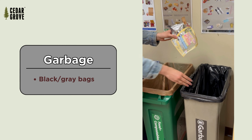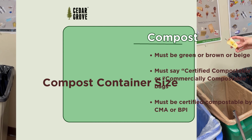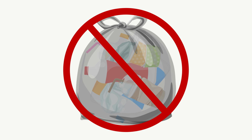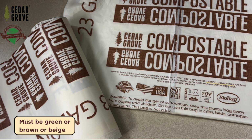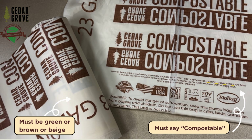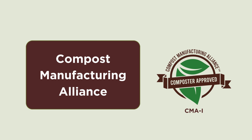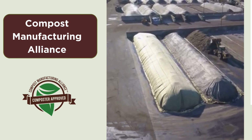For the garbage containers, we recommend using black plastic bags since black and gray are universal colors for garbage and landfill. For the compost containers, we only accept certified compostable bags. This is because plastic will not break down in the compost process, and therefore would contaminate the food waste stream. When investing in compostable bags, keep in mind the 3 key identifiers for all compostable products. First, the item must be green, brown, or beige. It must say the word compostable, and it must be tested and certified through a third-party certifier. Here at Cedar Grove, our third-party certifier is CMA, which stands for Compost Manufacturing Alliance, and they field test products at our facility to make sure they can break down in our compost piles.